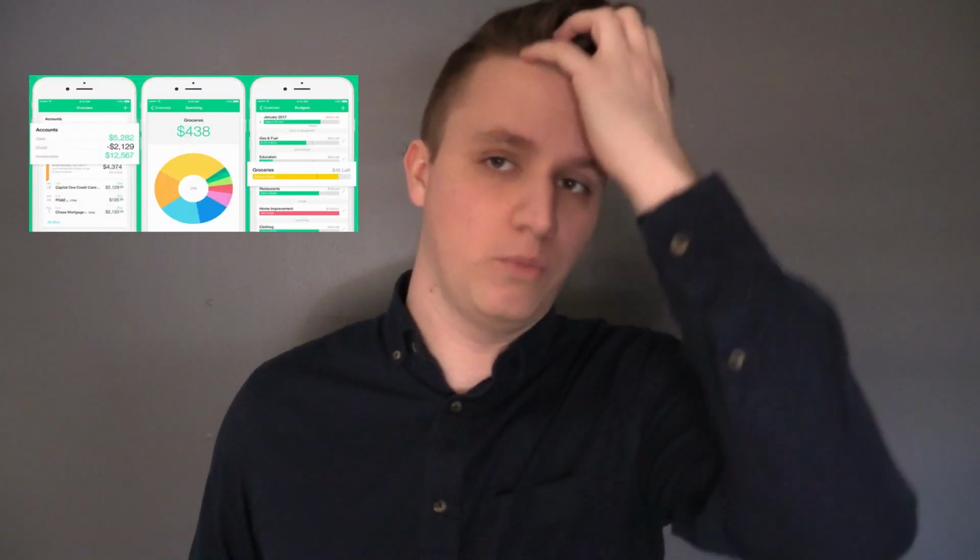Okay, so number one, the very first app that I tried and that I think is okay but not the best is going to be Mint. So a lot of you probably know Mint is probably one of, if not the most popular budgeting app on the App Store right now.